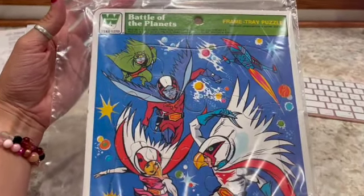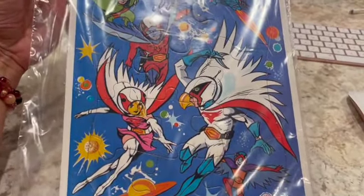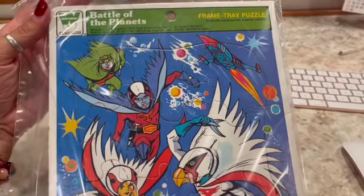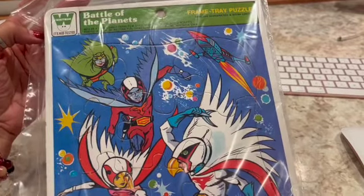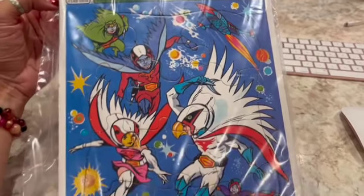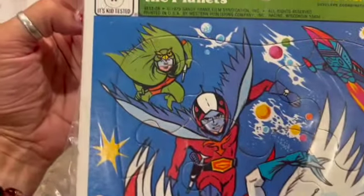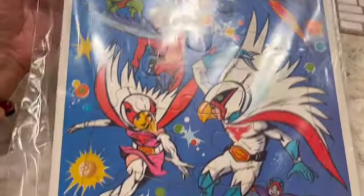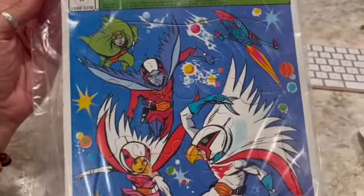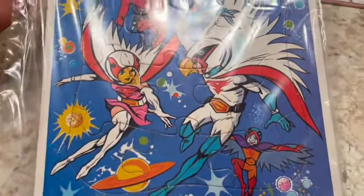So maybe you know what this is. I didn't know what this was when I spotted it. I was actually going to buy a bag from the Goodwill with some different toys in it, and this was in there as well. And turns out this was a show, I believe. My husband informed me what this was. This is from 1979. It's Battle of the Planets, and it's a frame tray puzzle, pre-owned, decent condition. I haven't had this listed very long. It went pretty quickly. I sold this for $14.75. So we have that there.